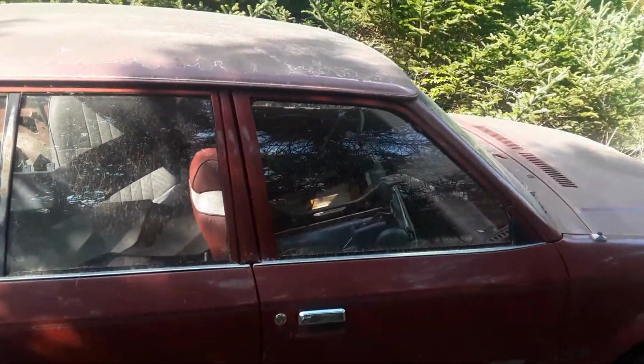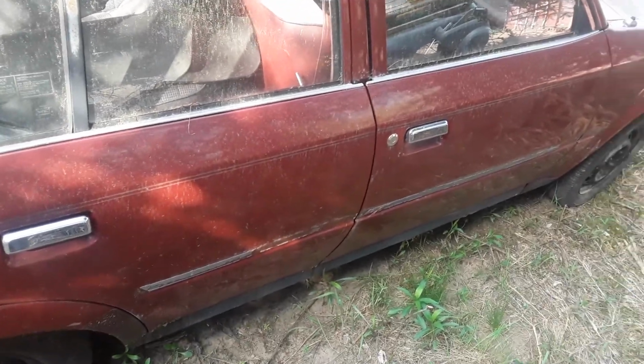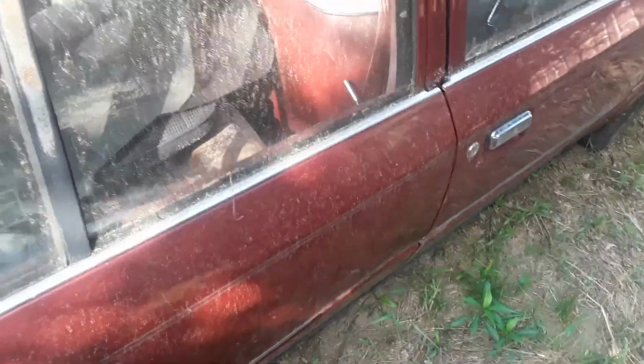Most of the insulation on them is intact. Typical stuff. Some of these pieces for the door seals go away, but I do have videos on how to fix them. Same with these window scrapers. But all 4 of these doors have all their trim, have their door handles, and all their glass. The only thing they don't have are the interior door cards.